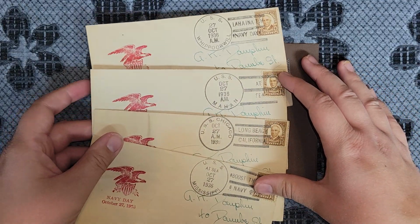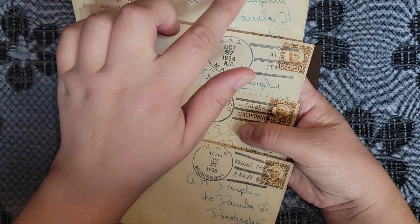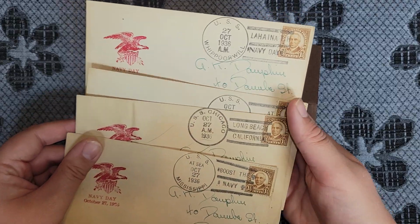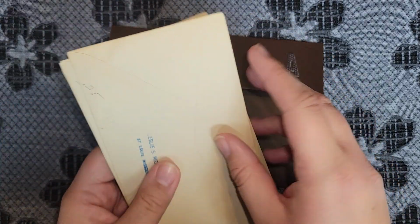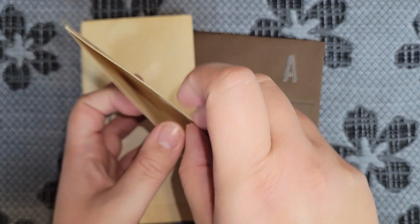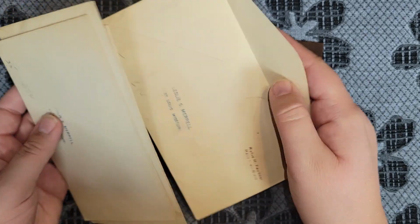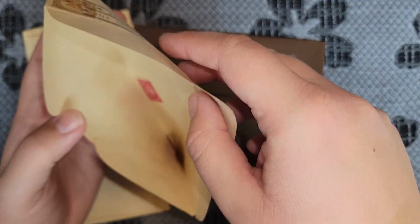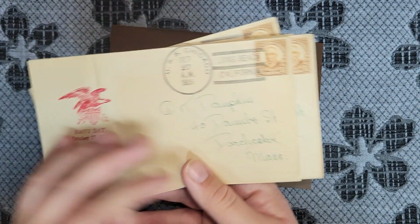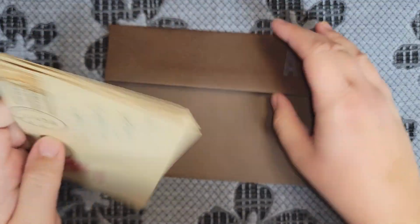And you can see these each have the same envelope, but they're all stamped from different locations. Most of them are empty. Some of them are sealed. Some of them are open and have nothing inside. And some of them are open and have something inside, like this one has some extra stamps. So that's lot A, Navy Day, October 27, 1936.